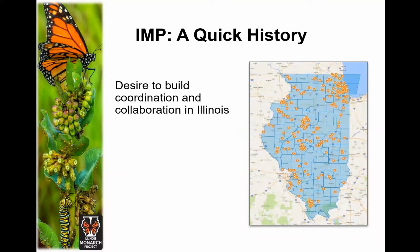Unfortunately, it will still be a draft until the executive committee and governor sign off on it. May is Monarch Month for Illinois, and a summit was planned this month to have the IMP signed off, but with COVID, the summit has been suspended until the fall, and then the plan will be made official.